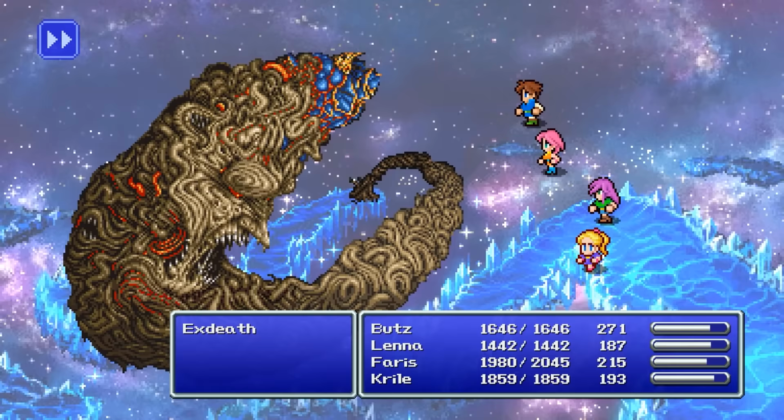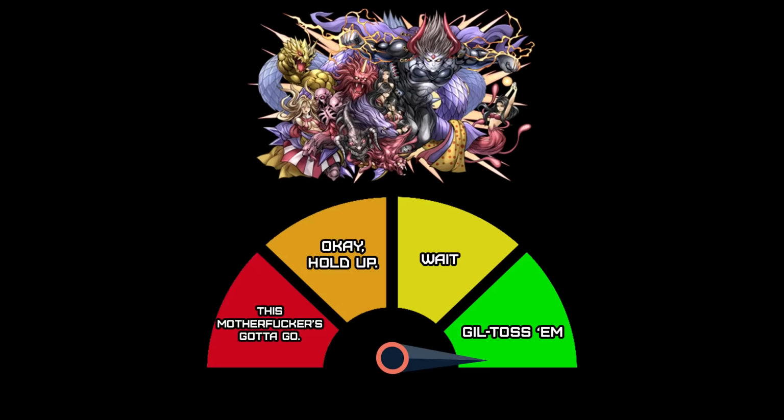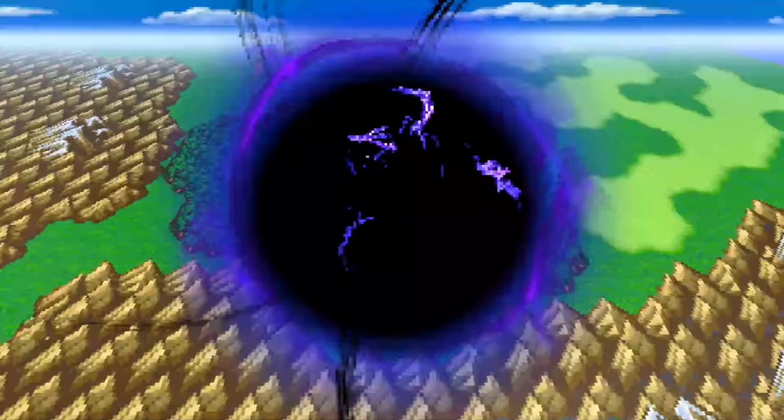Or X-Death. It's a nail-biting encounter with X-Death becoming consumed by the very void he yearned to control. But from that emerges Neo X-Death, who wishes to return everything to nothingness, including himself. And that is just, alright, this dude just went from 9 to 15 on the, oh, this motherfucker's got a go meter. And with their combined might and some loose change, Neo X-Death is defeated, the world is saved, and all the towns and other areas consumed by the void are returned to the planet proper.